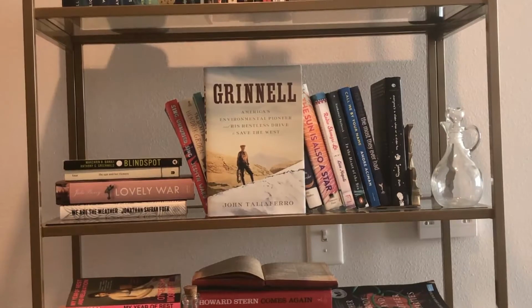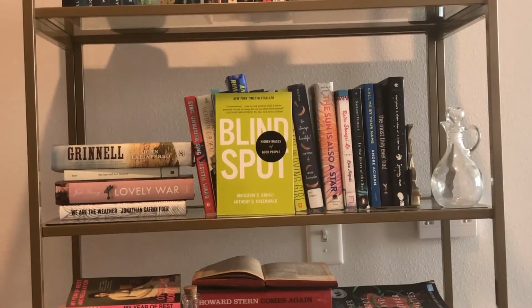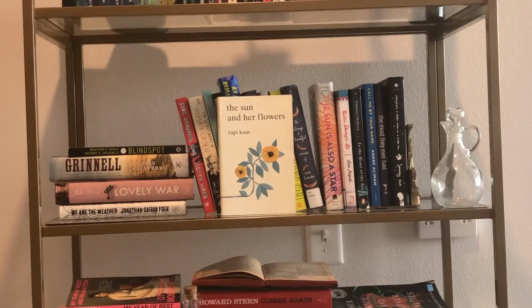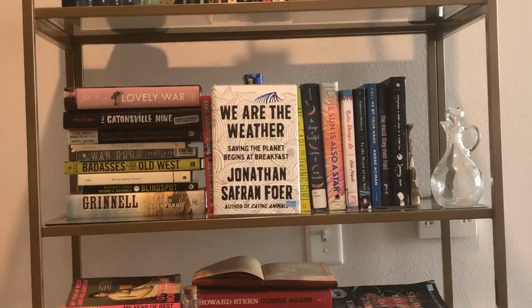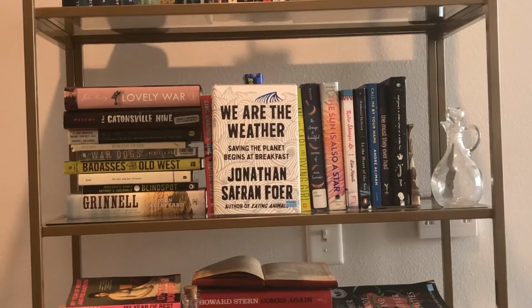Grinnell by John Taliaferro. Most expensive book I've ever bought. I really need to read it, but it is massive. Blind Spot by Mazarin R. Banaji and Anthony G. Greenwald. The Sun and Her Flowers by Rupi. Don't know how to say that last name. I should probably know, but we all know about this poetry book. Lovely War by Julie Berry. And last for the to be read pile is We Are the Weather by Jonathan Safran Foer.